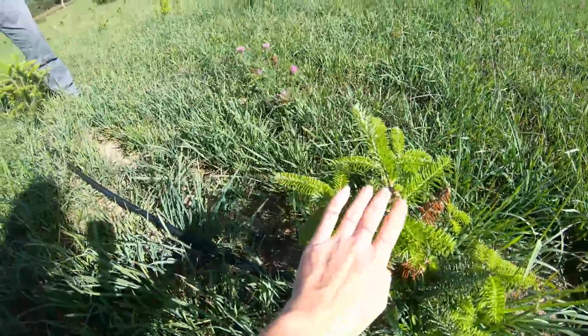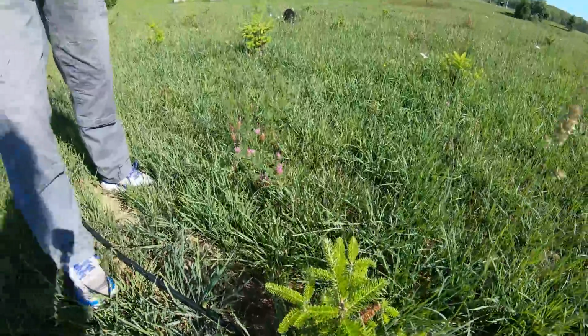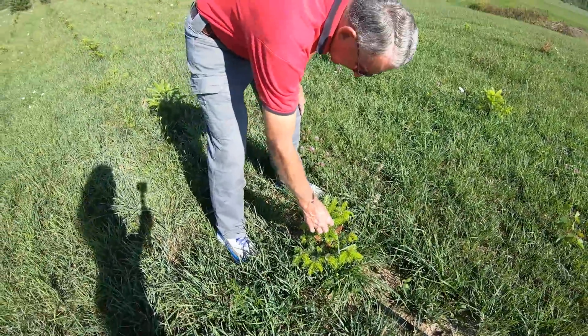This one looks like he's kind of trying to grow a little baby leader right there, but I don't know if it's ever gonna. The leader got stunted for some reason. Yeah. It could be because of drought.